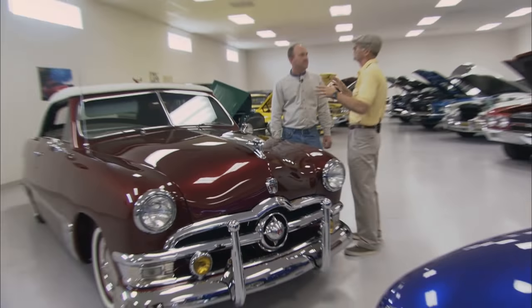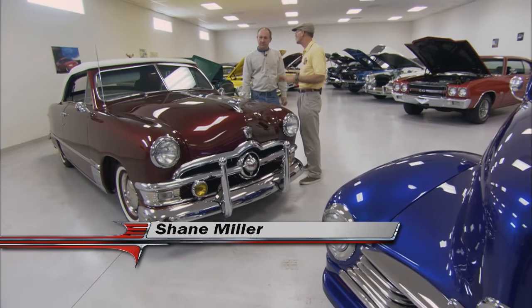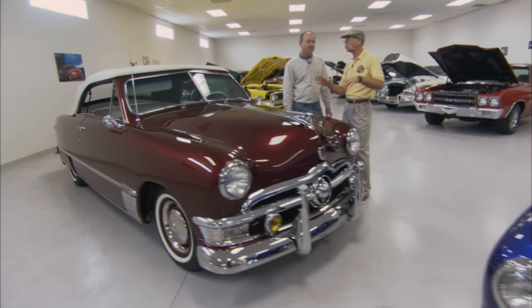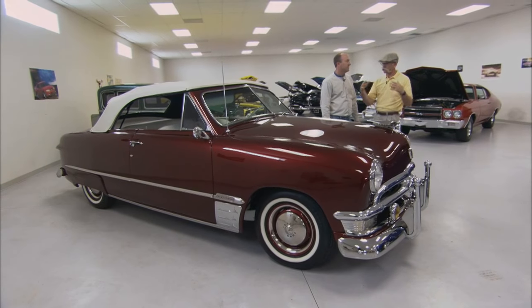Well, Shane, I got to tell you, you build some very nice cars here, and you brought a couple front and center today to look at. I love this '50 convertible you got here. The '49, the '50 Ford, that was a landmark design. Cars changed after that point.